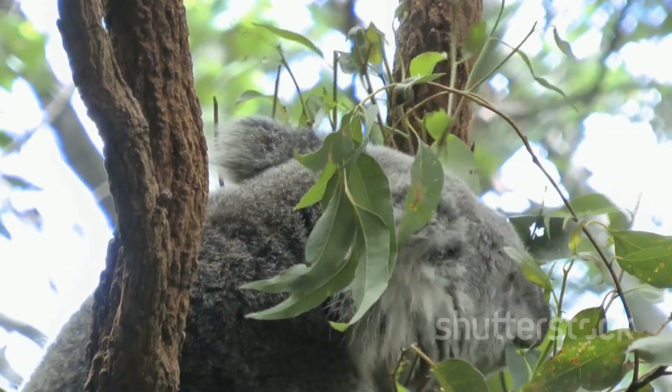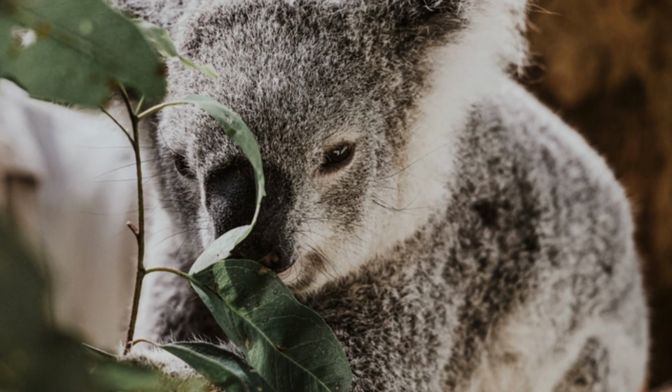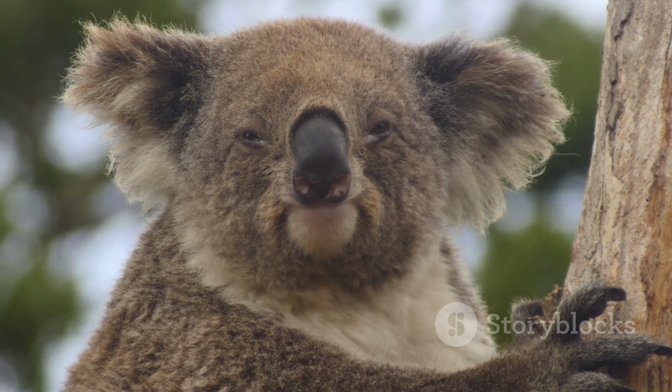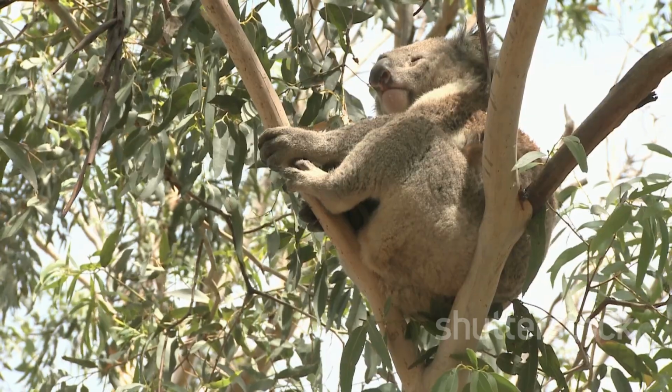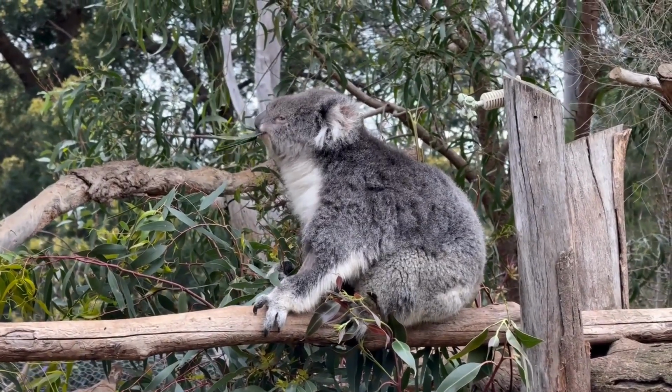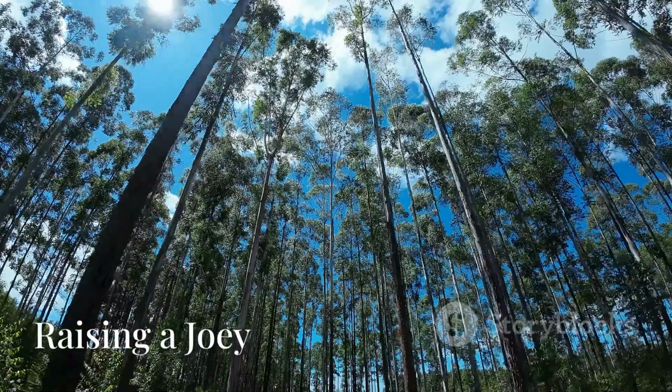When they are not sleeping, koalas are usually eating. They need to eat a lot of leaves to get enough energy. They come down from the trees at night to look for food and to move between trees. Koalas are generally solitary creatures. However, they do communicate with each other using a variety of grunts, growls, and squeaks.